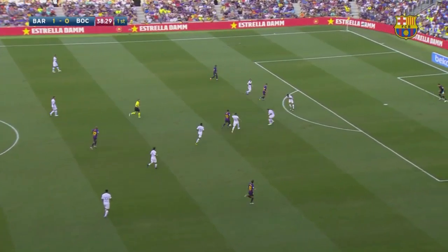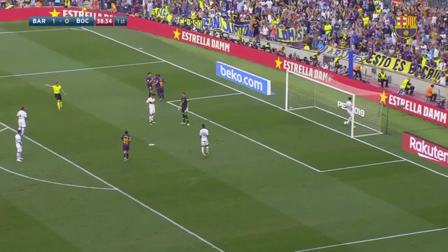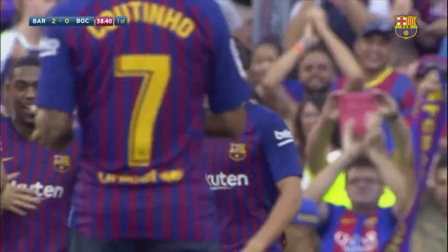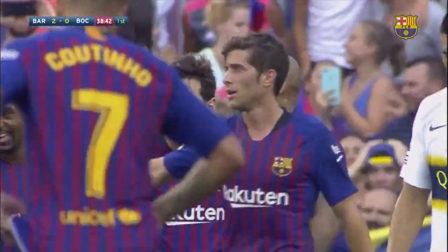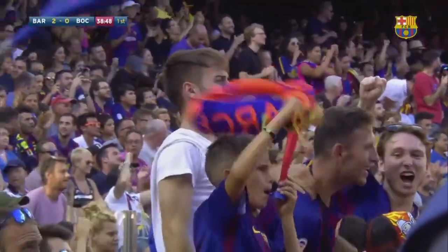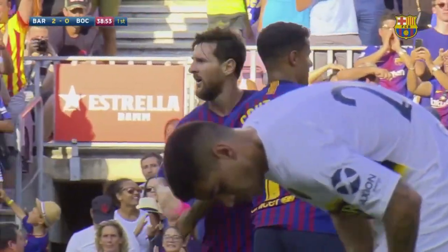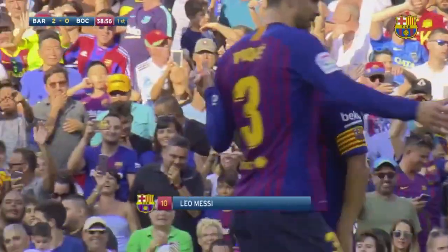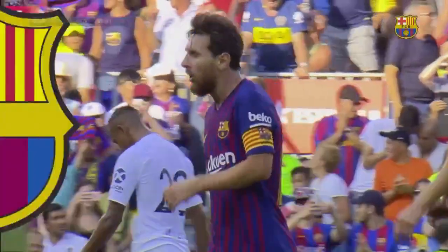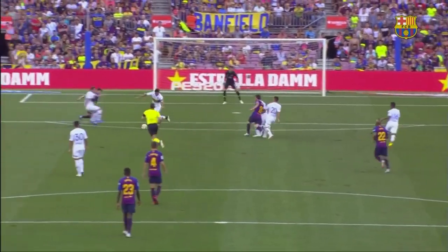Roberto and Leo Messi. Messi trying to thread it through, gets the loose ball. Messi makes it 2-0. Tremendous finish by Leo Messi. Imagine one or two Boca fans almost applauding. Well, that's what everybody wanted to see. Maybe not the Boca manager, players, and some of the fans. If anyone was going to score, I'm sure they would have wanted Messi to do so.